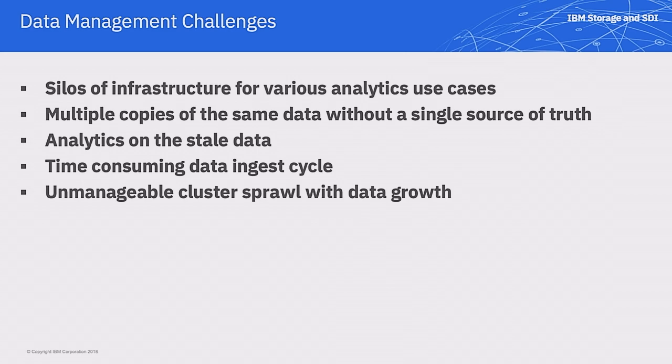So, what are those challenges that they're facing? The first is the silos, right? You have silos of storage, perhaps. You may have a line of business, or a departmental system and storage. You may have companies that you've acquired and then their own infrastructure. And so you start having these pockets or silos of infrastructure. And then you start getting multiple copies of the same data, right? Somebody needs the data, so let's move it over here and do some analytics on it. And that leads to the third point, which is you start doing analytics on stale data, which is pretty useless, really. You're going to get insight on something that doesn't exist anymore.